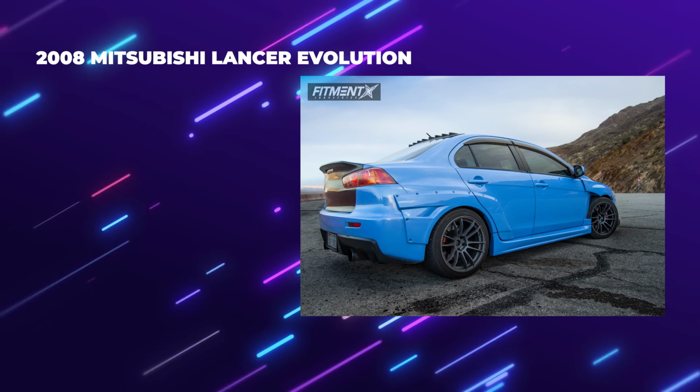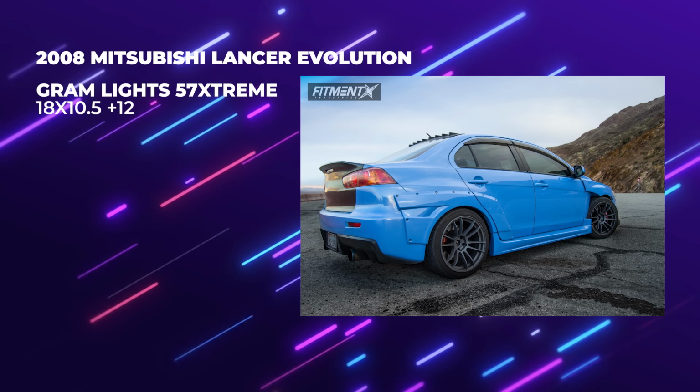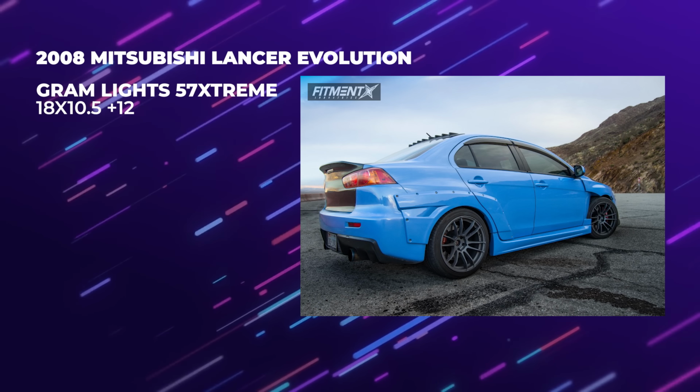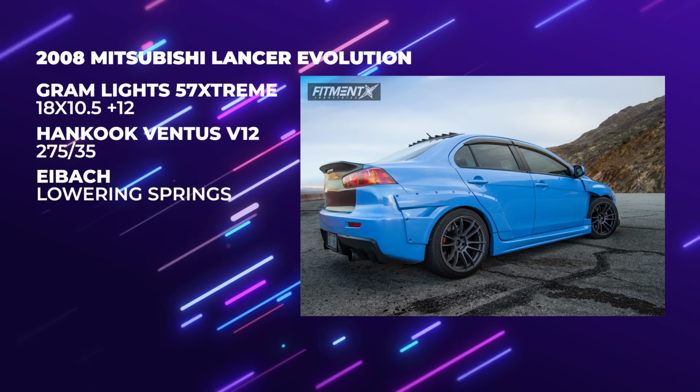I'm telling you. All right, so we are pulling up a 2008 Mitsubishi Lancer Evolution on some Graham Light 57 Extremes. Damn, son. And we got another wide body over fender. I didn't think there were gonna be that many. Okay, so we're sitting on some Eibach lowering springs again, some Hankook Ventus V12s, a 275/35. So this is Smurf, Evo X, Evo 10. Why is it called Smurf?